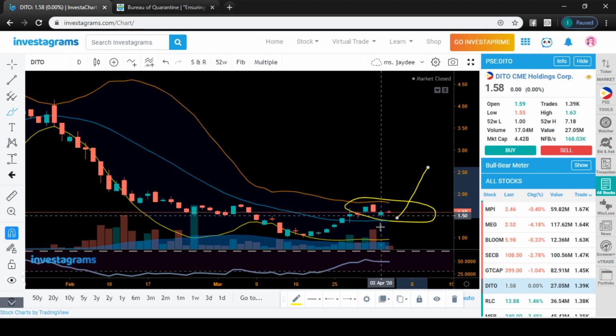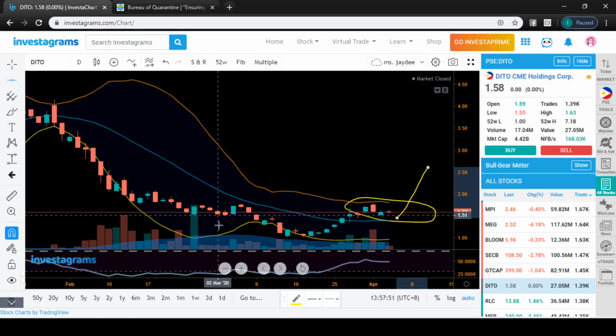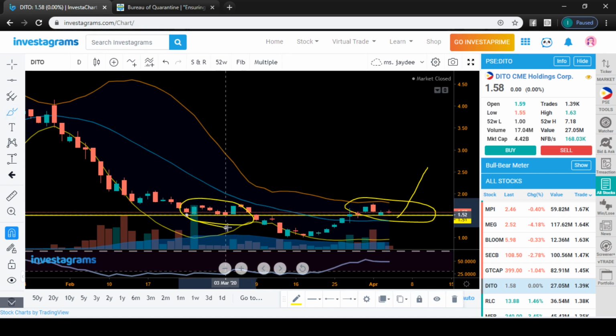So I'd have to say 150. You're very near that line. 150 is already a good area to try out. Okay, the reason why I said that is, you see this? This is a stabilization that you have here.